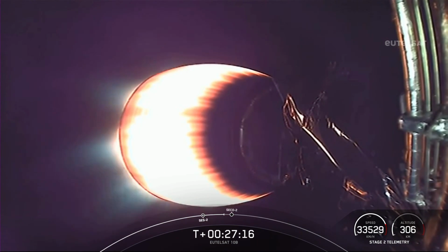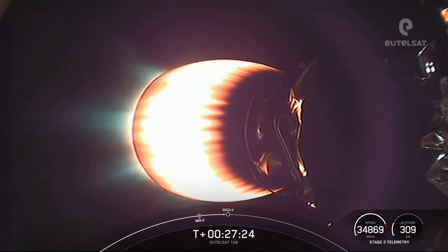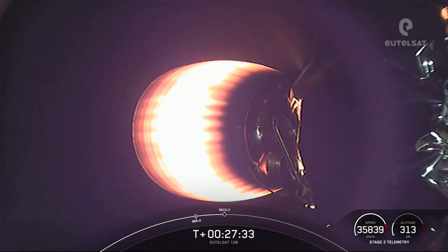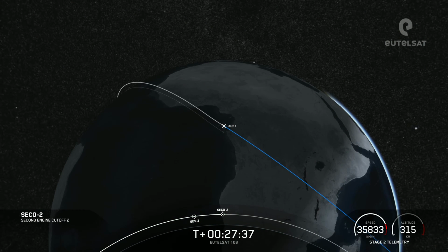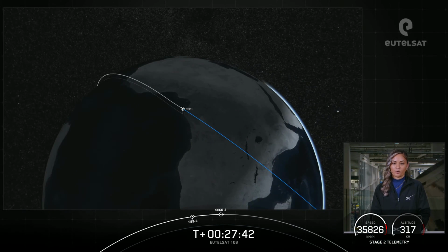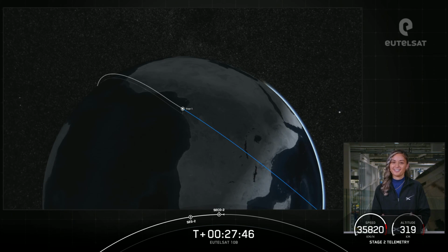Again, this burn lasts just a little over a minute and should be shutting down here shortly. And there you could see the MVAC engine shutting down. Now we are just waiting for confirmation of good orbit. Nominal orbit insertion. And there it is.